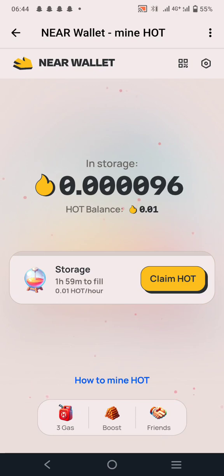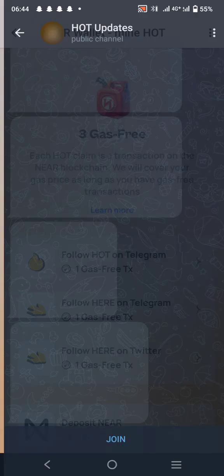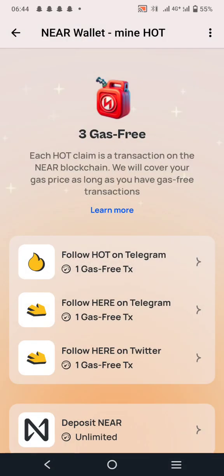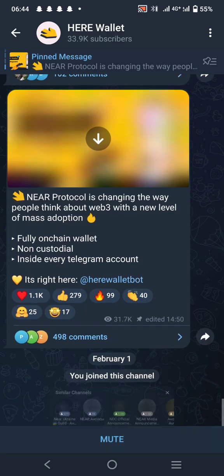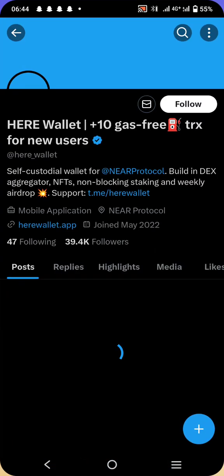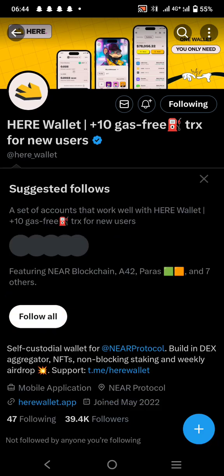So there are 3 things to mine Hot deeper: there's gas, there's boost, and there's friends. Let's click on the gas and see what happens here. They said, okay, follow Hot on Telegram. You click on it, you join, to keep up with their news. Then follow Hot here on Telegram, 1 gas. Follow them. Sometimes most of these things you do to increase your mining rates. Then 1 gas. Then I need to follow here on Twitter.